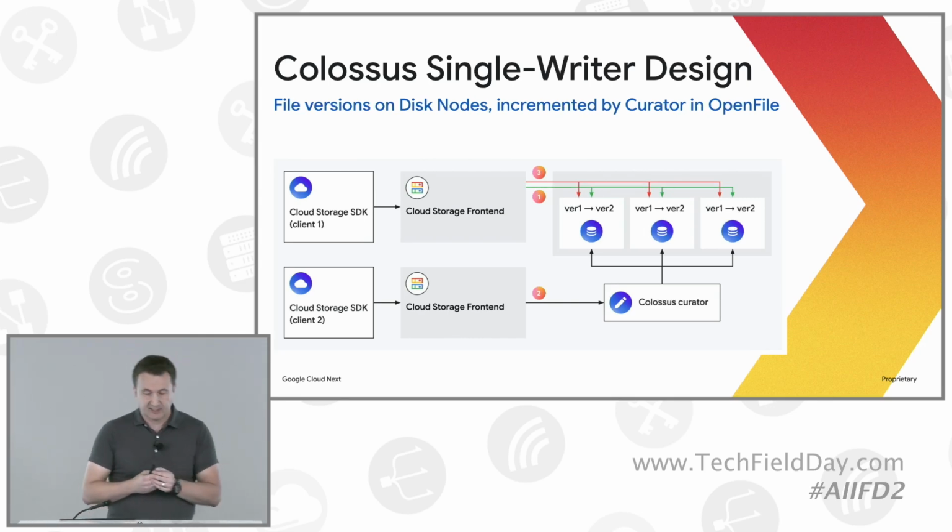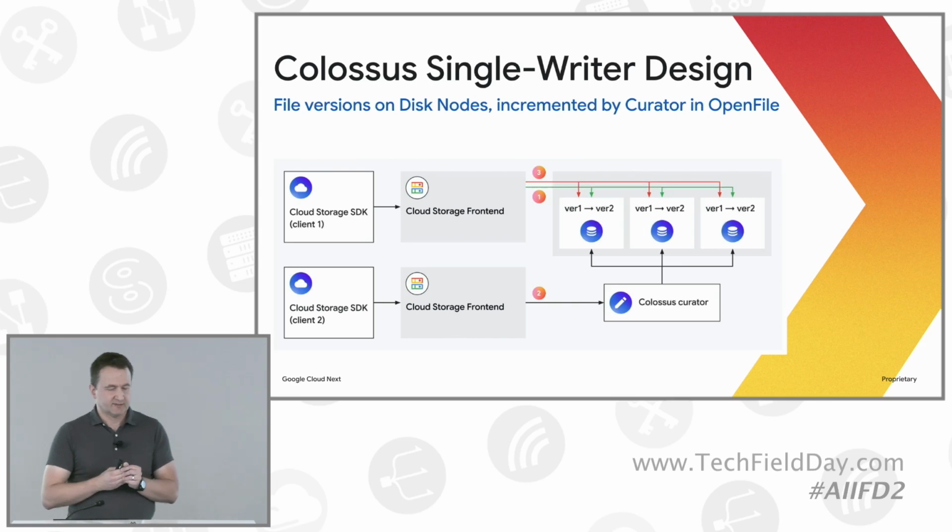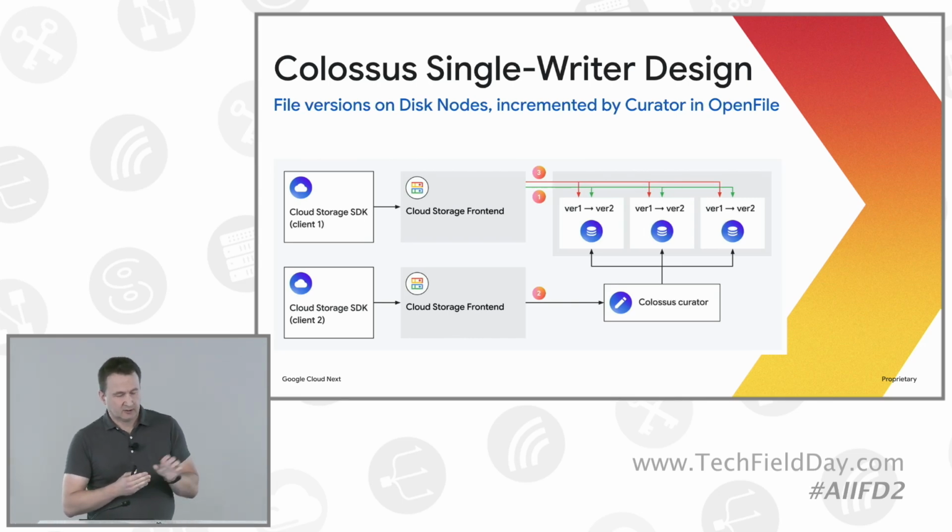So here in this picture, you can see how first we are writing from the client 1, and that's the green path, say, and it's writing to 3 different disks. If there is something wrong, the client gets disconnected, somebody else takes over. By the virtue of calling Colossus curator and Colossus curator responding to open, part of that execution will be also to mark all these data nodes that now a different version of the file is being used, so that client 2 can start appending the contents to the file as before, but client 1, if it suddenly comes back, will now be rejected because all these data nodes now know that the version 1 is no longer the one that should be accepted for updates.